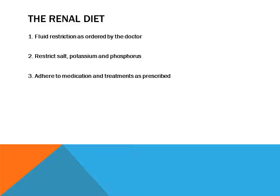Now that you've heard all about the worst case scenario and all that can go wrong, what can we do about it? I simply call my solution the renal diet. It follows 3 steps. The first one is fluid restriction as ordered by your doctor. Your doctor will generally prescribe or tell you that you can have a limited amount of fluid per day. It's usually between 1 and 1.5 liters per day.